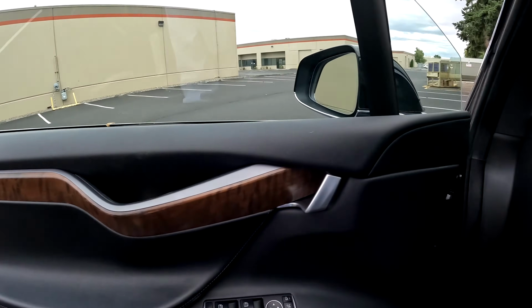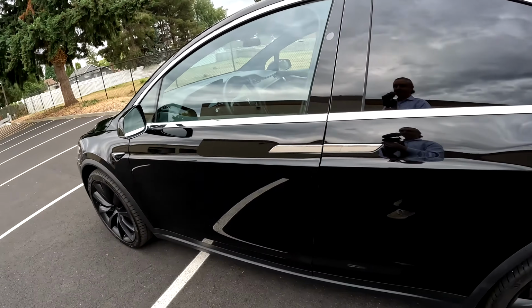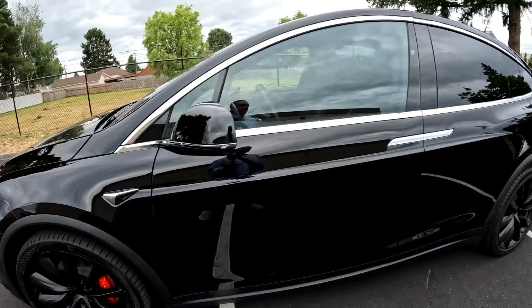So pretty cool stuff. Nice color combination on black on black. We have the upgraded performance wheels, upgraded brakes for the performance model of the X.